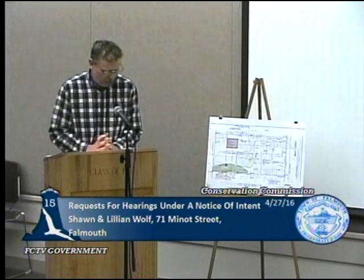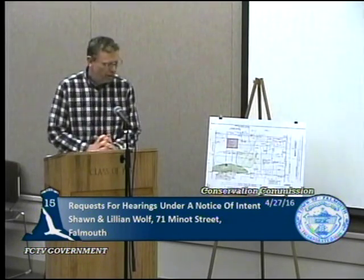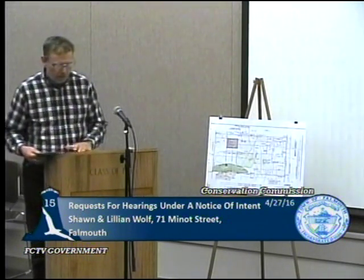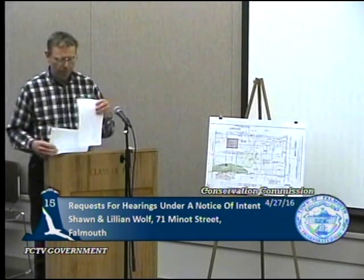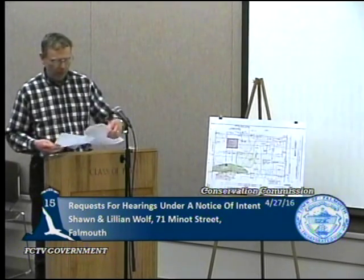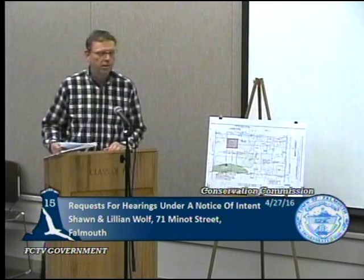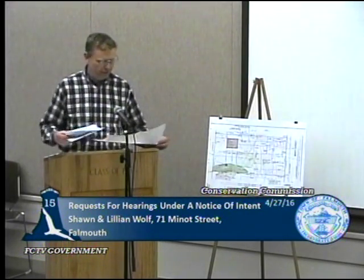This wetland came up earlier for another client on Davis Road, where the question arose whether there was a vernal pool, and an herpetologist provided a report saying it's not a vernal pool. So in this case I've called it an isolated wetland, not a vernal pool. It has a 50-foot wide buffer zone to the wetland.